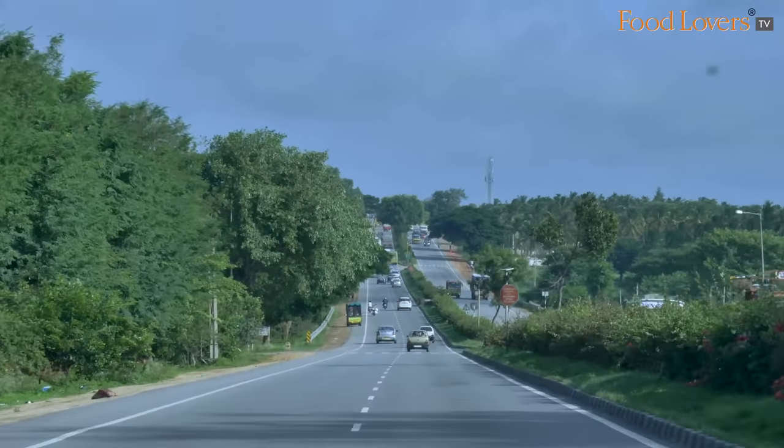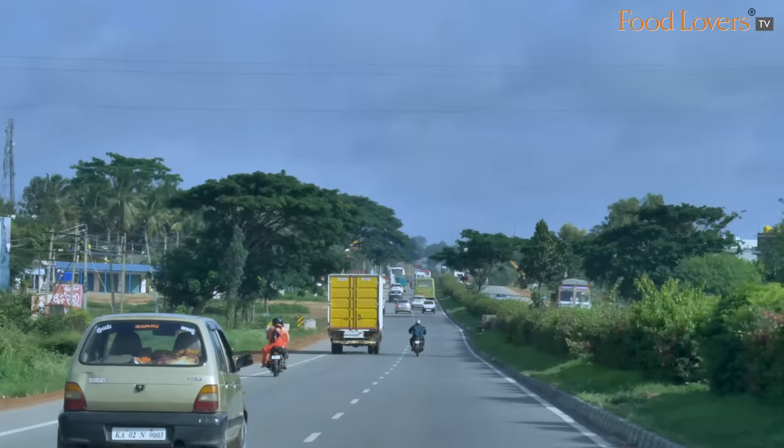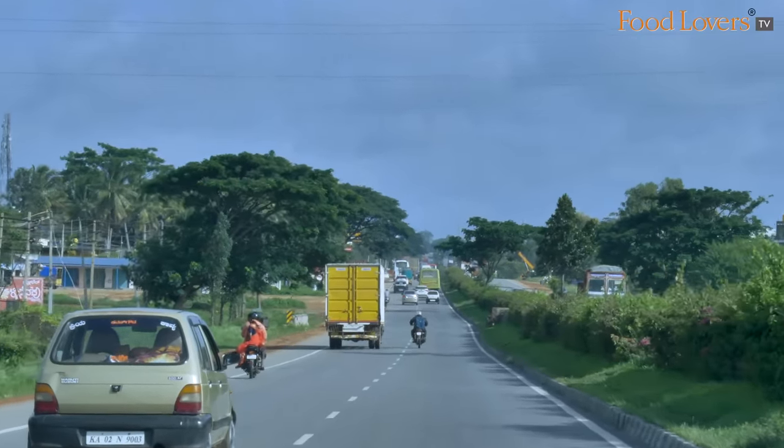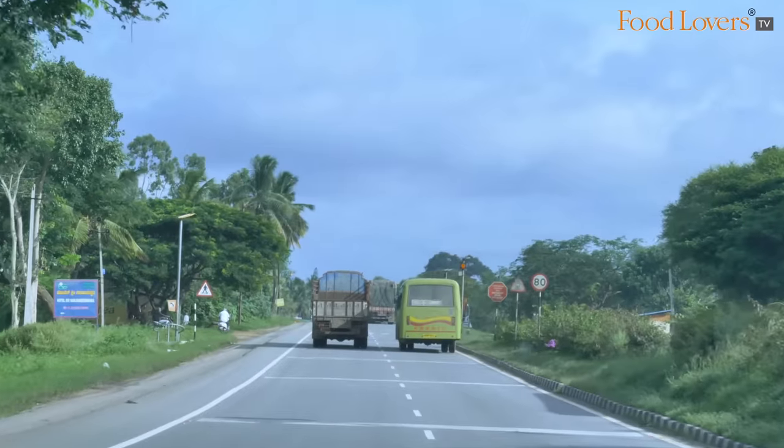So today we are on NH48. We're about 60 kilometers outside Bengaluru, and this is the highway that leads on to Davanagere, Hubli, Dharwad, Belgaum before it enters Maharashtra. It's about 8:30 in the morning and we've been on the road for the last hour and a half.